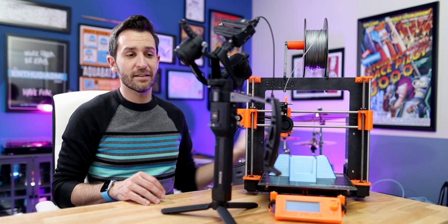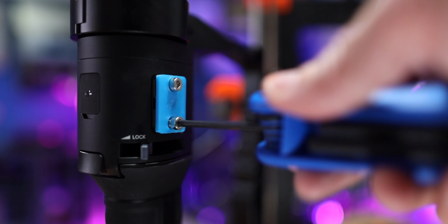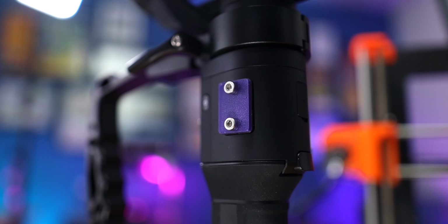So I was able to find and print these little plates that just screw right on there, and then they protect these ports. I printed them in blue and purple because blue is my favorite color and purple's Heather's favorite color, and I like the way the two colors look together.